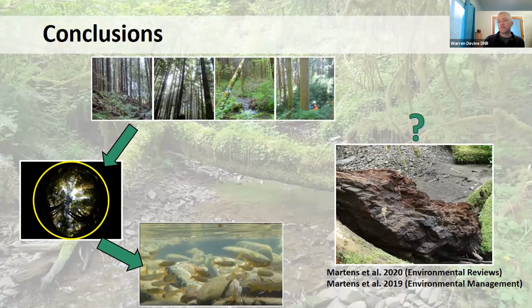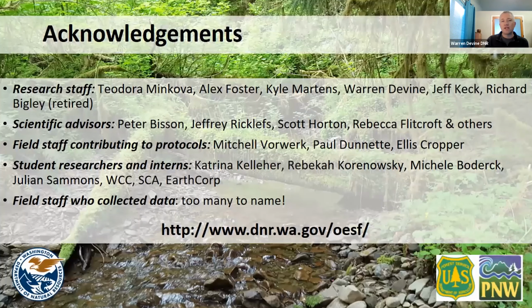And our fish biologist, Kyle Martins, has actually led the publication of 2 recent papers that both address this issue, the cycle of wood inputs and loss of wood from the systems over time. And Kyle will also be speaking later this morning about one potential way to address this issue of loss of wood, and that would be through active restoration.